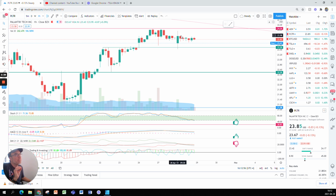So we are a little bit below where we were yesterday, the 27th, a little bit below in terms of the highs. In terms of the lows, we are quite above the low that we had here and also here. So this is an interesting in between. The stock is really in between this resistance and this support.